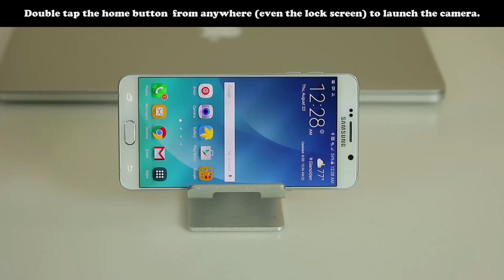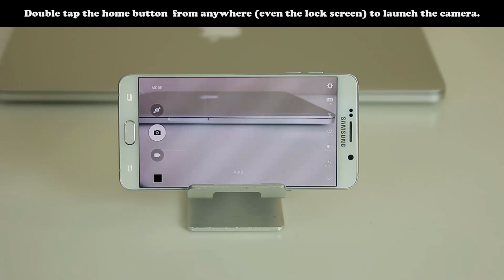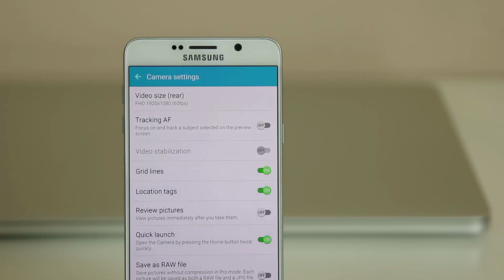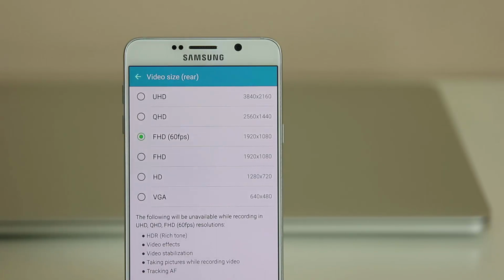Now, another great feature on the Note 5 is the ability to double tap the home icon, which quickly launches the camera so you can take a shot without losing the moment. Note 4 lacks this feature. As for video, you can record 1080p in either 30 frames per second or 60 frames per second, and you can record 4K with either one of these cameras, so that's great. Note 5 additionally offers a video digital image stabilization that works together with optical image stabilization to give you an extremely steady video recording experience.